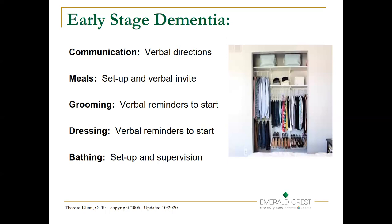Meal times too. A lot of times those social graces remain intact for quite some time, especially in the early stages. So, if you're preparing dinner for you and your loved one or the person you're caring for, serving them like you normally would, like you would serve yourself, is usually going to be fine. They're able to use their fork, use their knife, eat at an appropriate pace, drink, alternate between bites and drinks, no problems there. So meals, there aren't huge problems that we usually encounter.